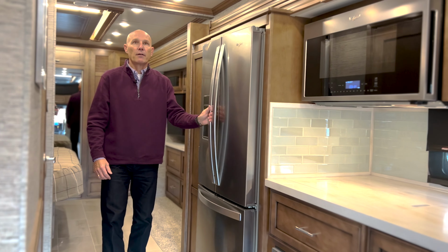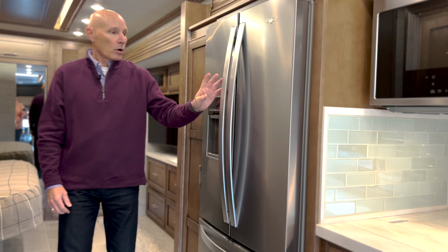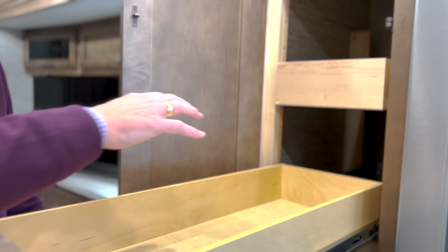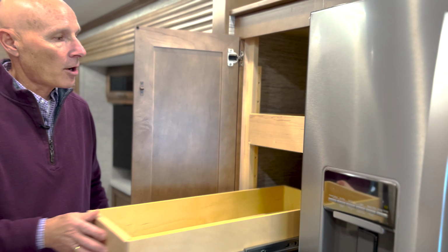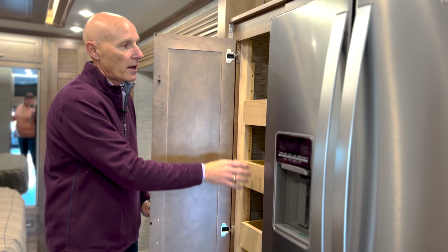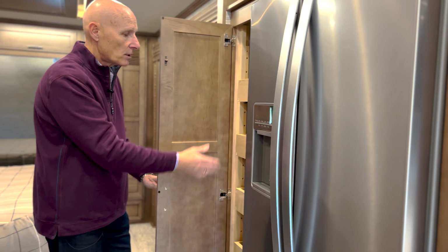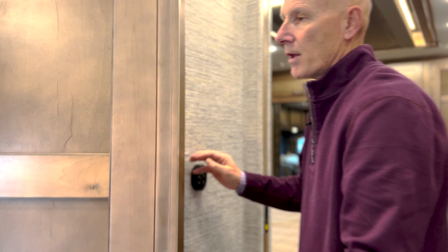Coming back here, we have a Whirlpool fridge and ice maker, a very generous pantry. Again, I've got to comment on the deepness of the shelves. And note that these shelves can be moved up or down. Newmar designs that in such a way that whether you have cereal boxes, or flour or whatever you're using, you can make some taller and others shorter to give you a variety of opportunities and applications.